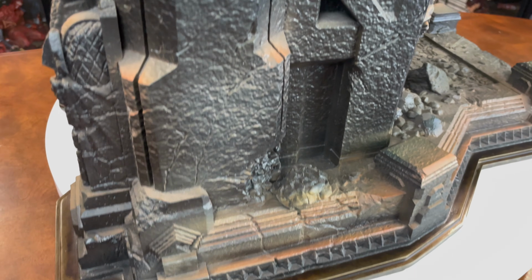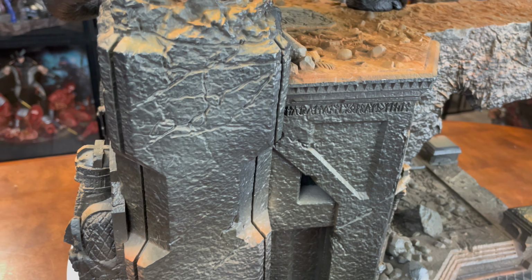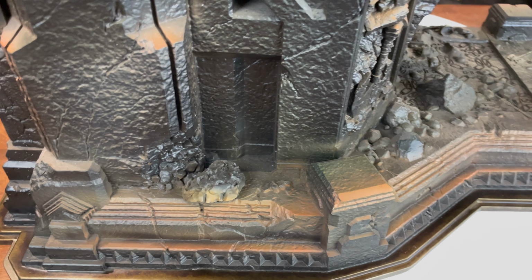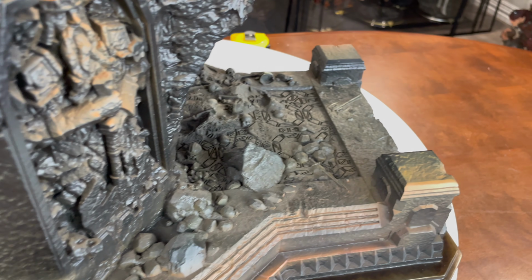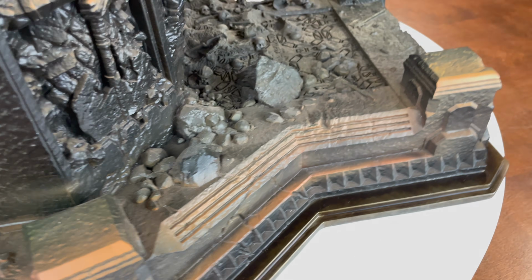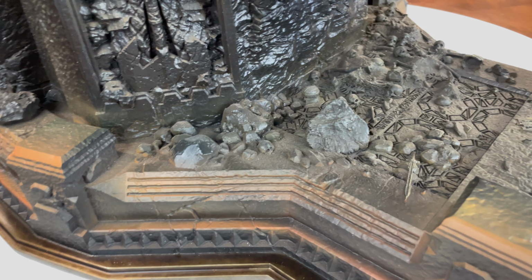Now, this is cracked right here. It's not broken, but it's cracked. I'm not sure of the purpose of that. Almost like it looks like it's falling apart. Maybe it's a design thing. But here you see all the rubble. The rubble doesn't look the best. I mean, it looks a little plastic, and same with part of the base down here. Now, granted, that's not where your eye is going to go, but it's definitely worth noting.